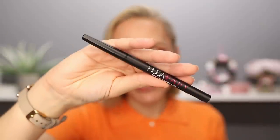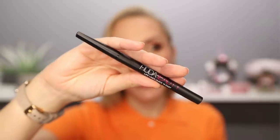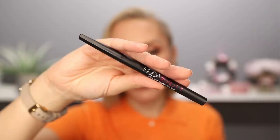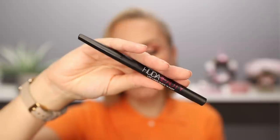Moving on to the next favorite, this is hands down the best liquid liner that I have ever used. I've used a lot. Now, granted, most of those liquid liners have been affordable liquid liners like the NYX Epic Ink Liquid Liner, which I still think is absolutely phenomenal.